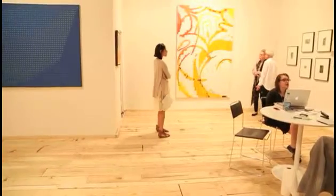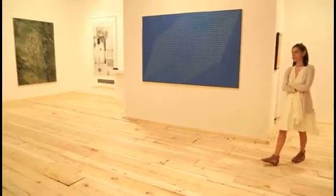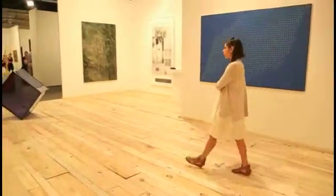I know you're not the art dealer, you are the artist, but yes, is this for sale, the floor? It is, yeah, for the right person. I think it'd be a nice sculpture to have. Who that person is yet to be seen.